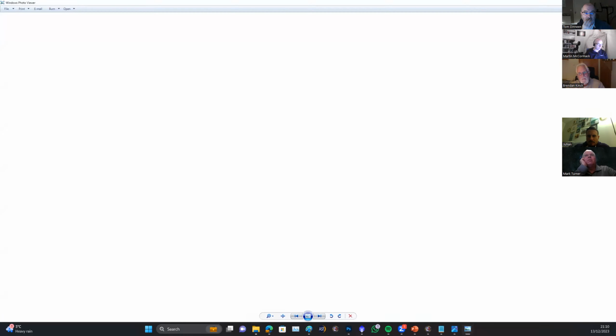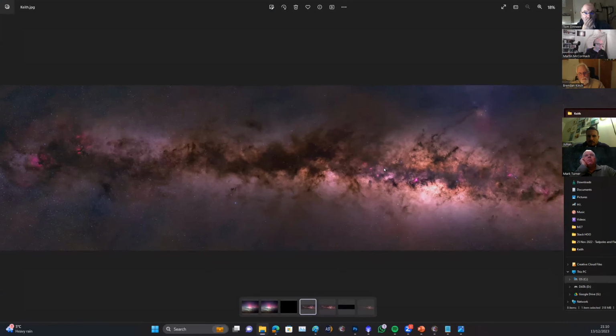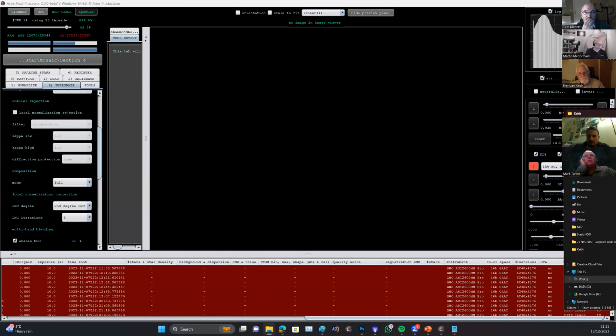I deleted his frames, but he asked me to do that. I couldn't get it out using APP. The image size was enormous, and it just seemed to be unable to cope with it. It was several gig of image size. I was trying to use it, and it just wouldn't properly work in here. So I used GradeX or something like that.